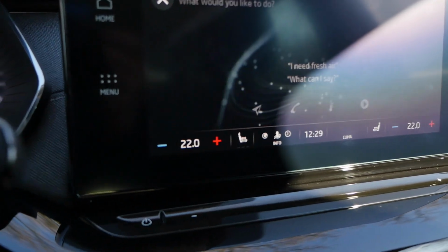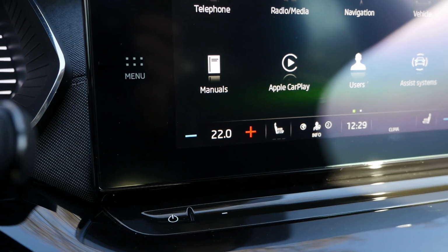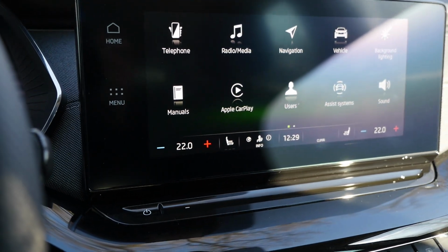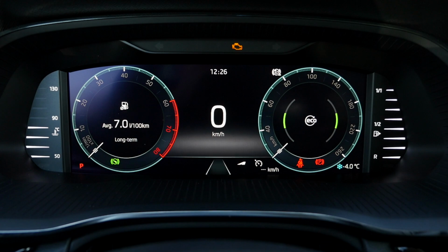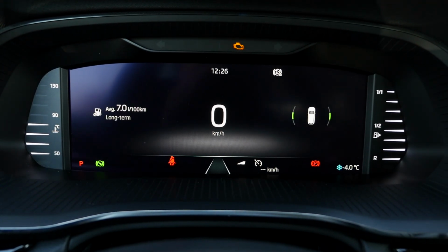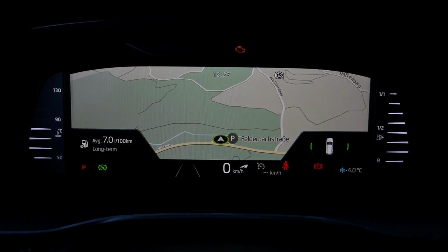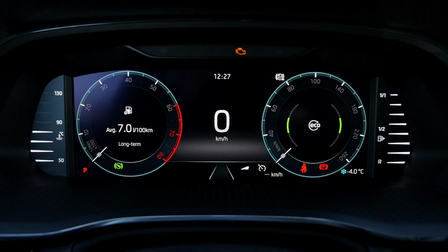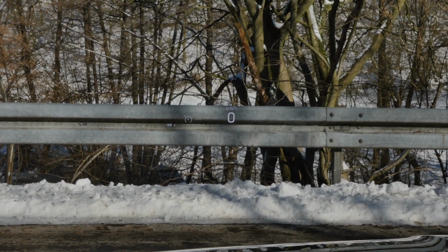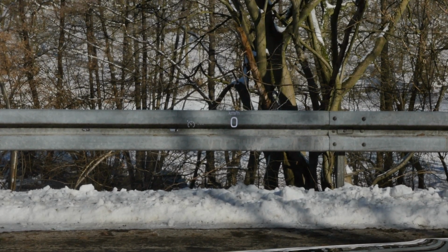Sure. And this would be one use case, to have a walk around to this rather complicated climate control using the voice input. And then the digital instruments right here with a clear view, and they're also flexible to change the view. For example, you can also have the map all over the place. That's of course the good thing here about digital instruments, that you can choose it yourself. And the head-up display is one of the options we have here in this vehicle, so you always have the speed in your line of sight.